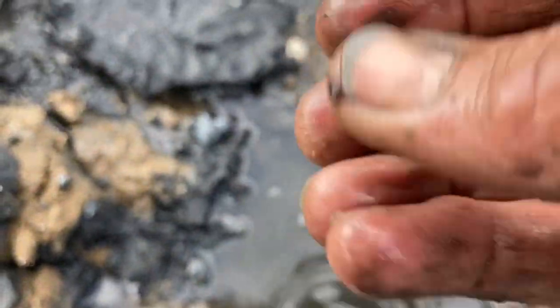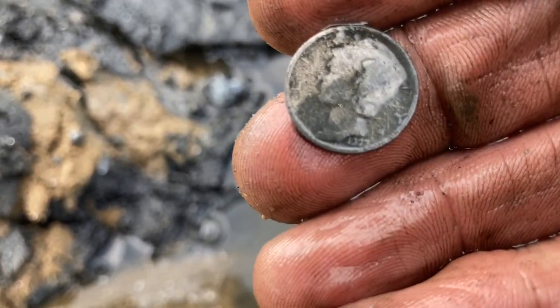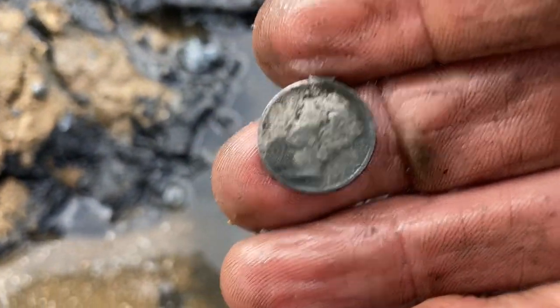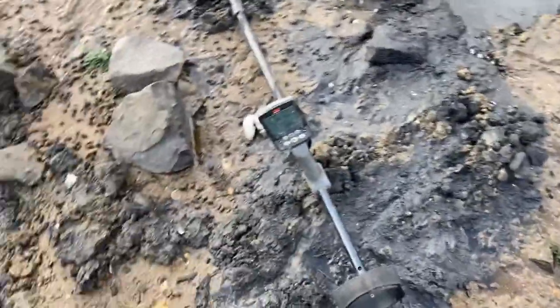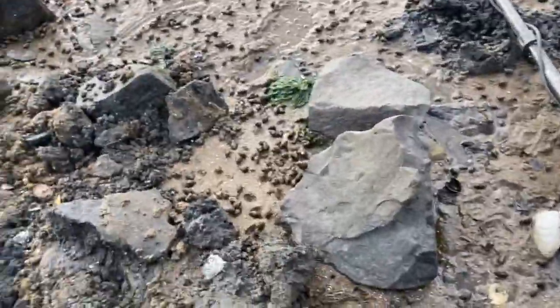Captain Kidd supposedly buried his treasure here. But I'm finding silvers from another time and era. That's cool. This is freaking crazy. I can't believe the signals here. They're insane. I'm totally stoked. I'm having a Barber Beach flashback.